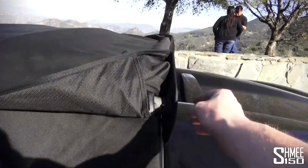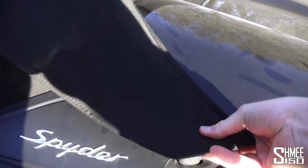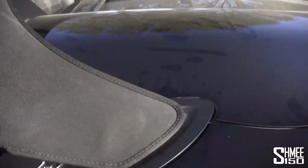Now, you've got these parts of the material. There's basically a little button just in here that you press and it releases it from there. And then you do the same the opposite way around here, which is again slightly fiddly. So you press the button, clip it down. Is that in? Yeah, that's clipped in.